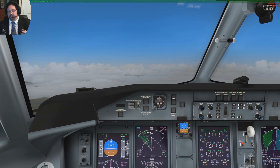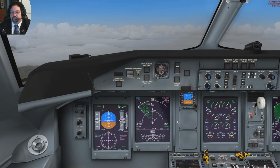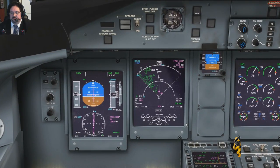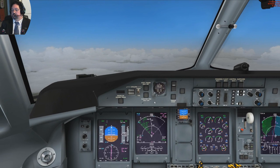Brisbane Centre, QantasLink 328 Delta, climbing through flight level 140. Direct to Sunshine Coast. 328 Delta, 112. Climb flight level 200, QantasLink 328 Delta. 200 set, altitude select selected. Brisbane down, center, you got the closer for Queensland or 360. 404, Brisbane Centre. Good afternoon, maintain flight level 250.